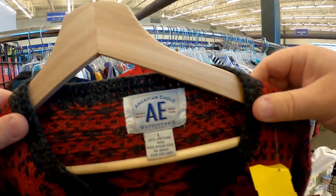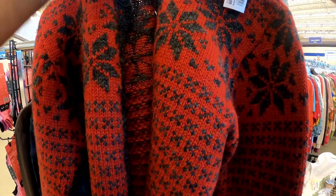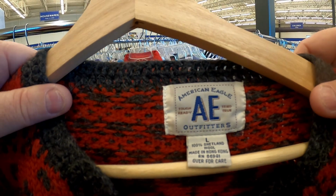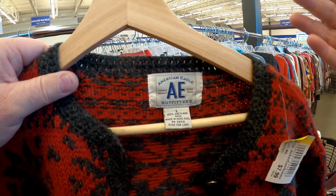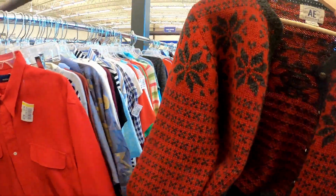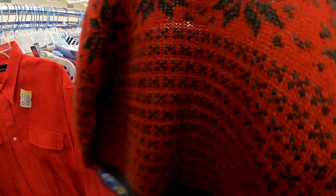So I found this American Eagle 100% wool sweater, and I'm pretty positive it's vintage, just because of the way the tag looks and the fact that it says made in Hong Kong. Nowadays stuff doesn't say Hong Kong, it says made in China. I'm going to show it to Kelly when we get back down at the end, she's on her way this way, and see what she thinks. But it's in excellent condition, and it's $8.